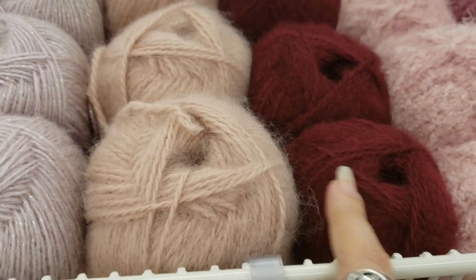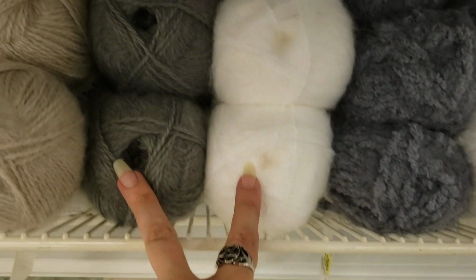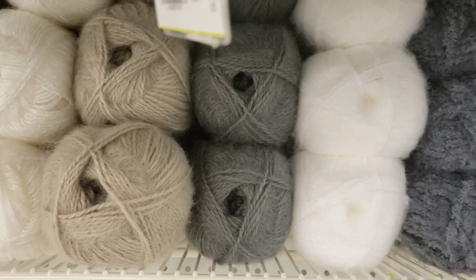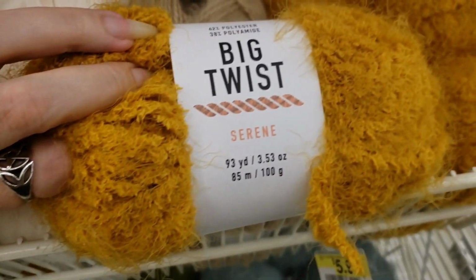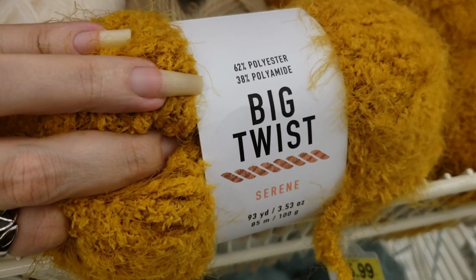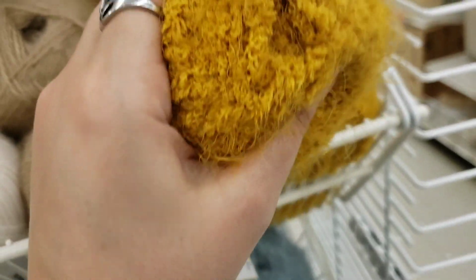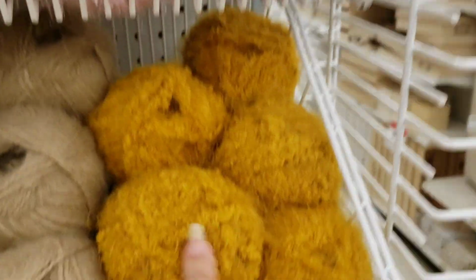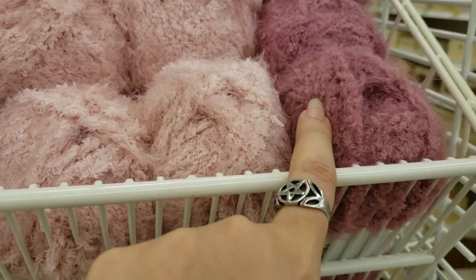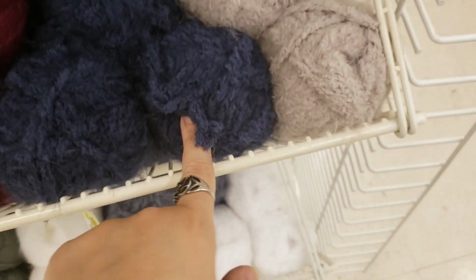But look, okay, so then these 2 are also the Spice. We've got more Spice right here. These are Spice, and then these are Spice. Oh, and this one, sorry. So Spice there, and then next to that, look at that. This one's made in Turkey. And I know I'm kind of all over the place. This is Big Twist Serene, which is polyester and polyamide. Oh my gosh, these are so soft. Hobby Lobby had, years ago, a yarn that reminded me of this. Oh my gosh, that feels amazing. There's a couple of different pinks in that. There is this really pretty bluish gray. There's a darker blue and a gray.